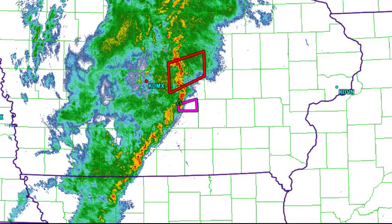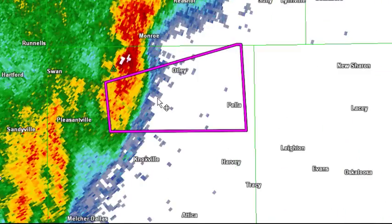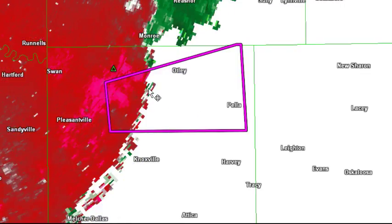There's GR level 2 showing a solitary tornado warning just southeast of Des Moines. So we'll zoom in on that cell. And this is part of a large linear convective system. Switch over to the storm relative velocity there, and don't see too much going on right now.